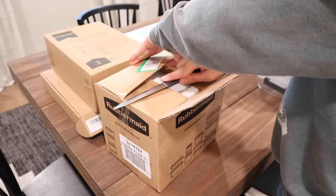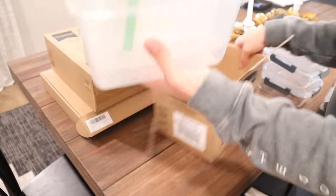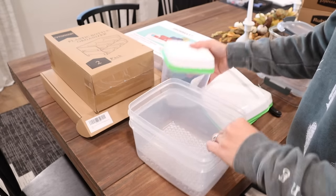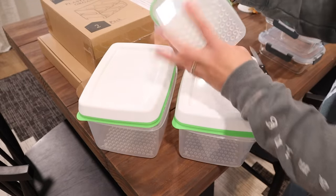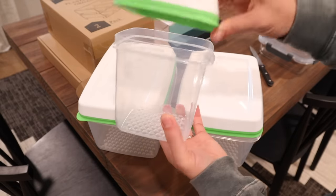I had gotten these because I wanted to store my romaine hearts lettuce in these two larger containers, but it didn't work out too well. They didn't fit in here very well, and so I just decided not to use them today. But I'm still going to hang on to these containers because they would work great for storing other types of lettuce like spinach, mixed greens, or iceberg lettuce, different things like that.